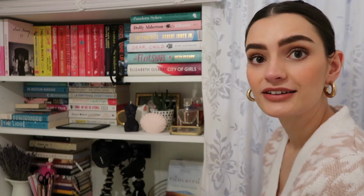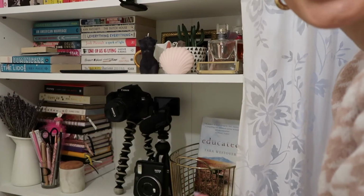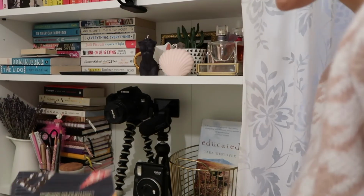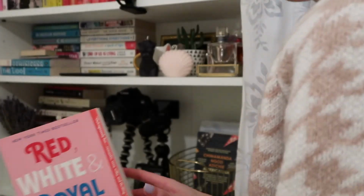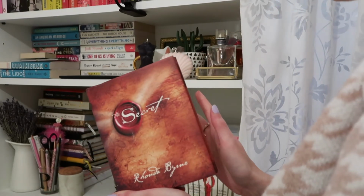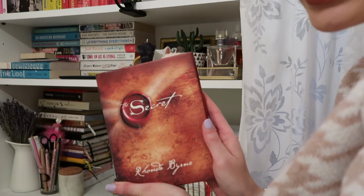So as I was saying, you've got Educated by Tara Westover. Then I'm also going to add Americana, Red, White and Royal Blue. And I've also got The Secret, which I want to read, to manifest a house in London.